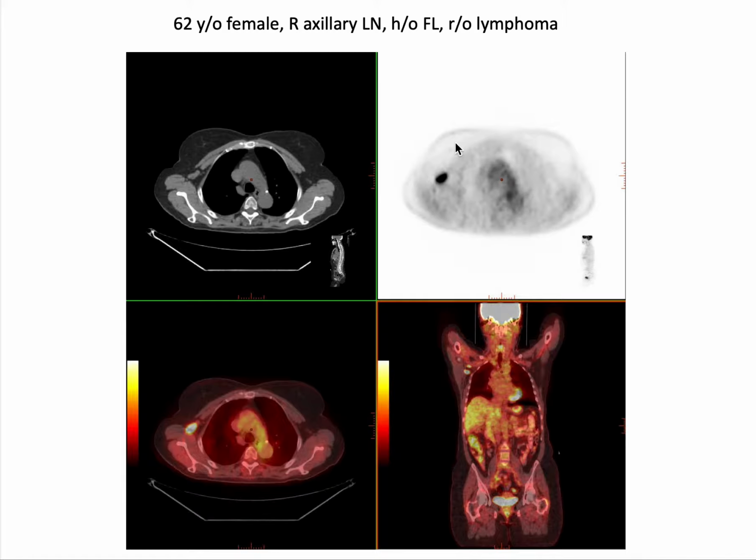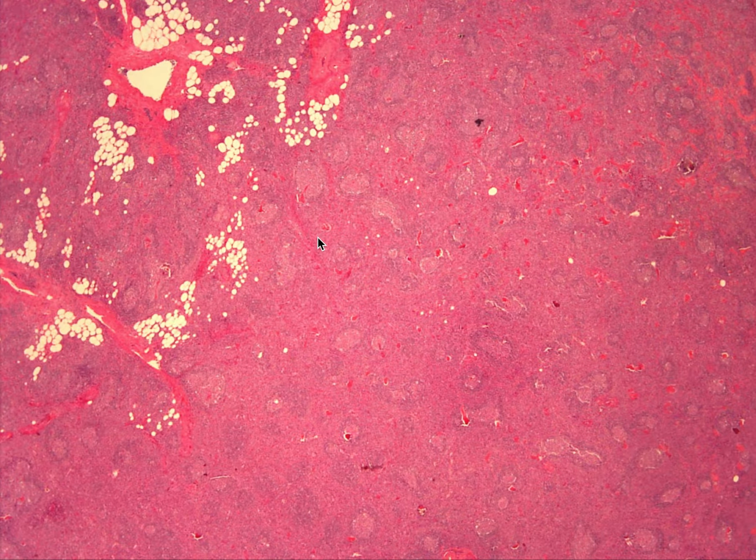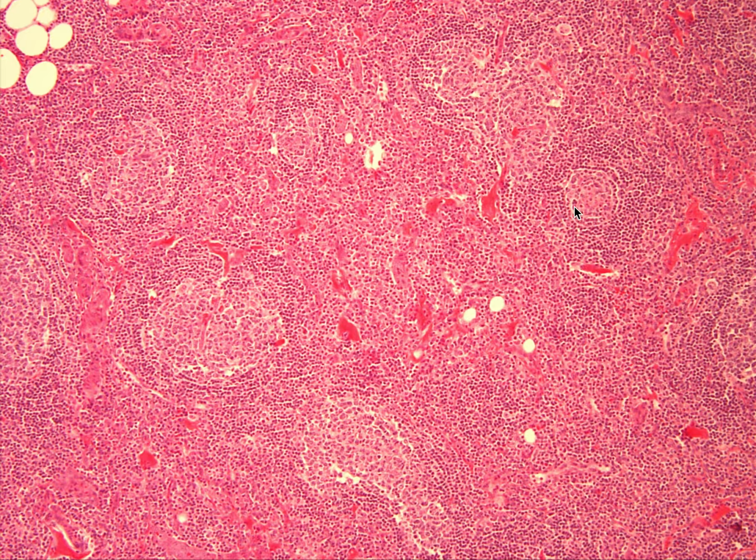Here's another case, a 62-year-old female with a right axillary lymph node. And she had a history of follicular lymphoma, and scans and biopsies were done to rule out lymphoma. So here's a PET positive lymph node in the axilla. But what we see here is a lymph node that's somewhat effaced, but the germinal centers are quite small, tiny, almost regressed. There's some adipose tissue here, but they're somewhat irregular and all small or too tiny in size. Here again, very small germinal centers.